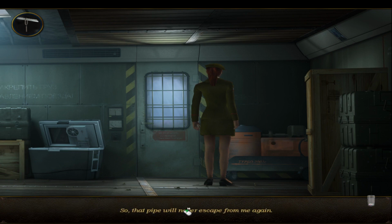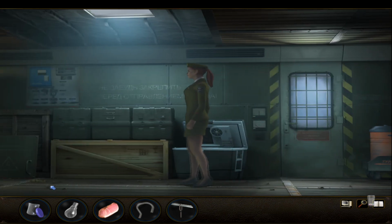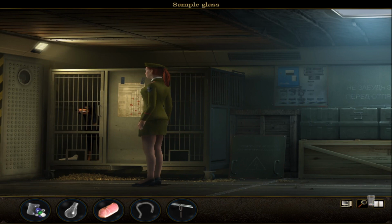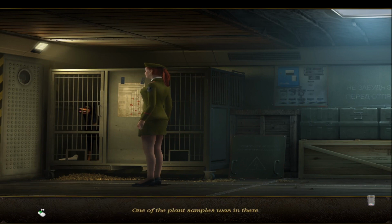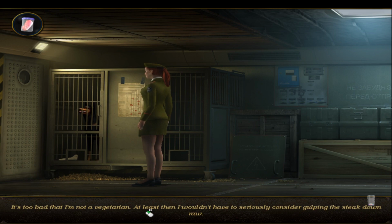So, that pipe will never escape from me again. That's right. Okay, let's see here. One of the plant samples was in there. It's too bad that I'm not a vegetarian. At least then I wouldn't have to seriously consider gulping the steak down raw.